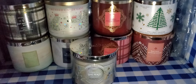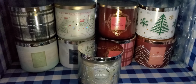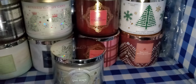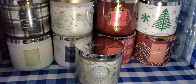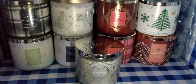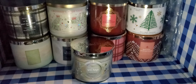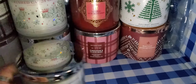Which one is my favorite? There's like 3 or 4 of them, 4 or 5, all of them except for the holiday cheer. So I might take it back. Which one would I get as a replacement? Probably the cinnamon and clove buds, because I love the smell of cinnamon. I mean, it's so strong. I'm still smelling it, and it's cloves, and it's at the bottom right here. It's right there. And I still smell it.